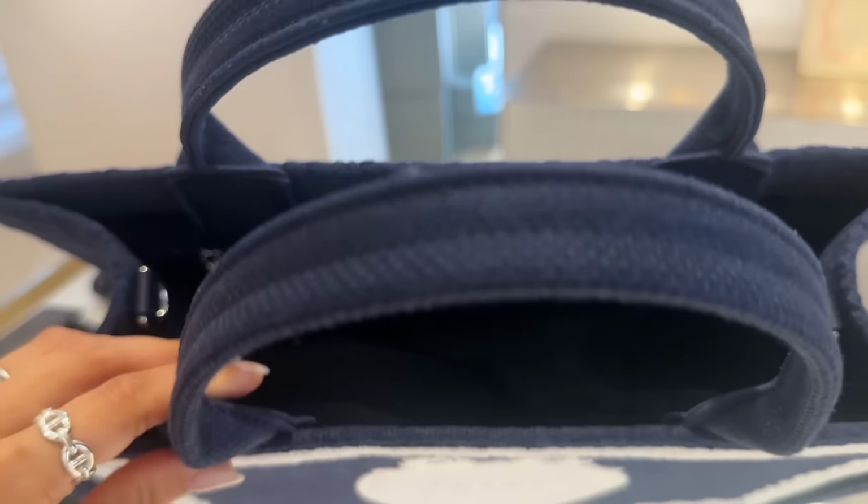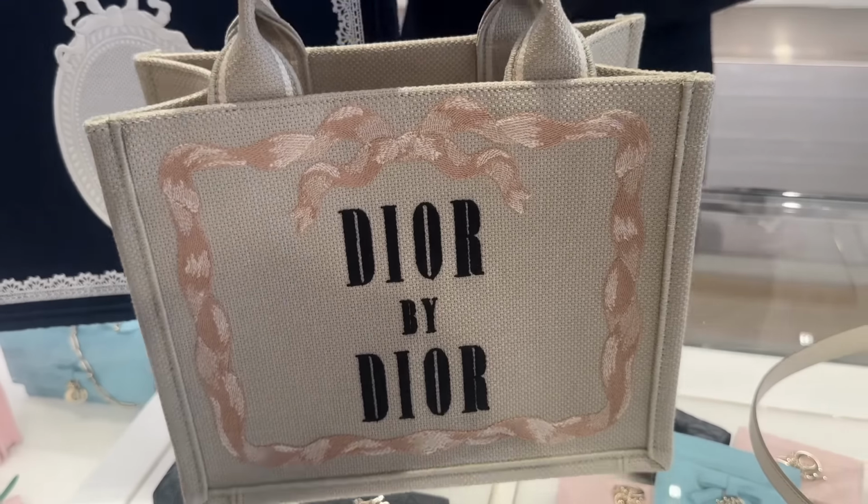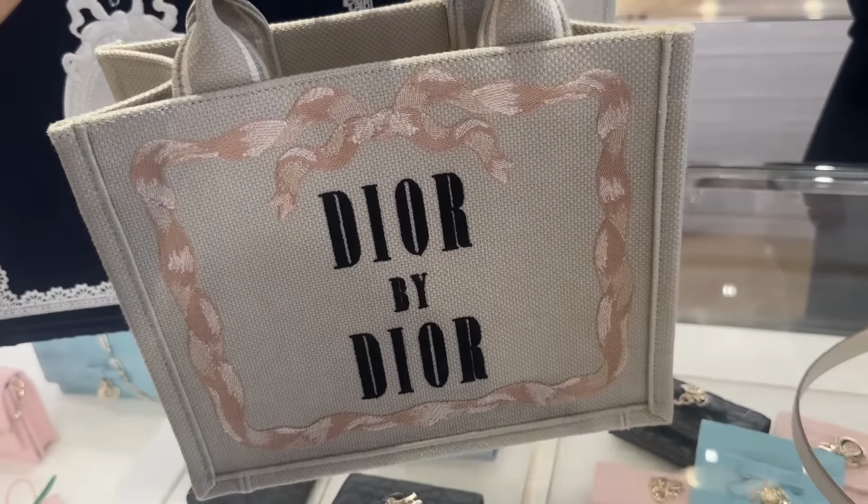The interior of the new book totes actually has a zip pocket and two slip pockets, and it also comes with a shoulder strap. This is the small book cover book tote. The ribbon border is quite cute and I love this neutral colour.